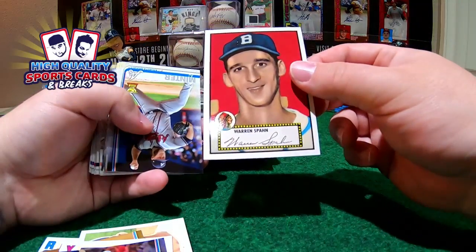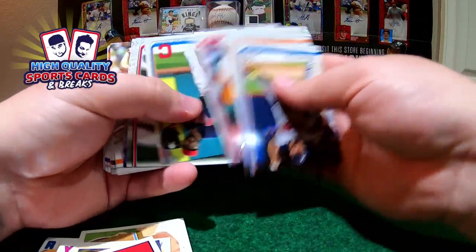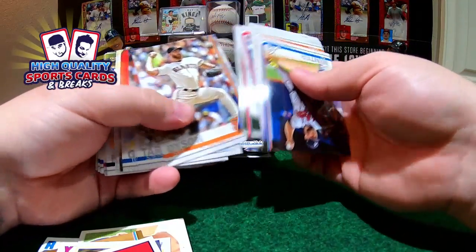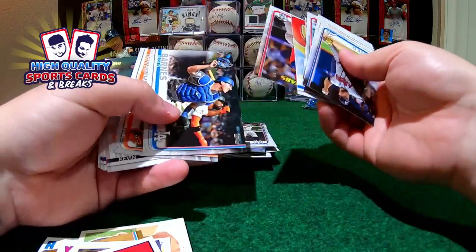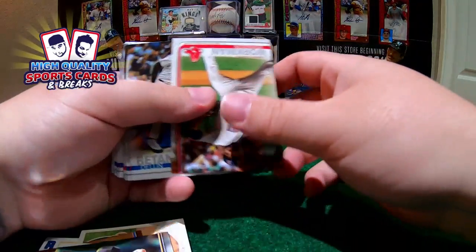Warren Spahn, I call it a reprint card. We got a nice 150 gold, Kevin Newman.